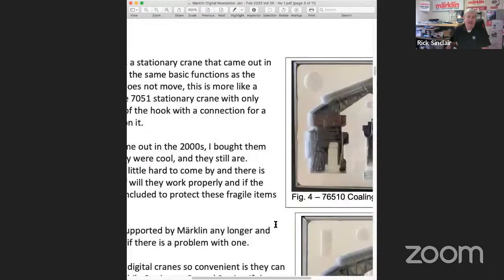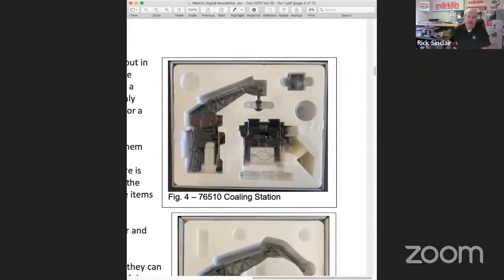Let me zoom in here a little bit on the coaling station. Okay, so this is basically like the gantry crane. The same cabin, different boom. It's the first clamshell from Marklin. The crane superstructure down below travels up and down its tracks, which is the baseboard. It isn't pictured here. And the cabin will rotate 360 degrees and the cable will go up and down, and then you have the clamshell to load and unload in your coaling station here.